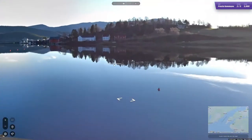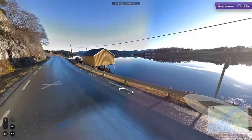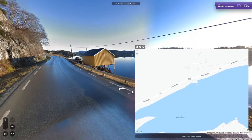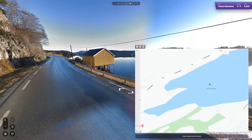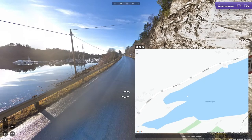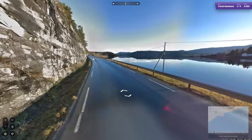Ooh. Well, how's that for a mirror image? This is an inlet of the fjord, and I have a fairly good idea where this is. It's over here somewhere. Let's see. Is it this one that we're looking at? Well, I think it just might be. Yeah, at least it fits with the way the road goes. Just gonna check if that access road is around the corner here somewhere.